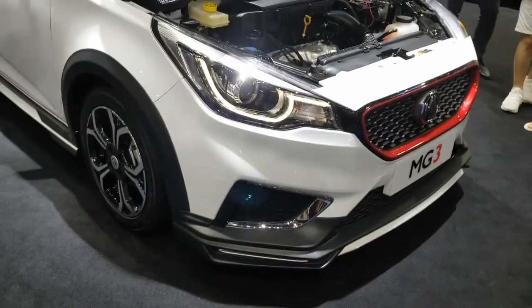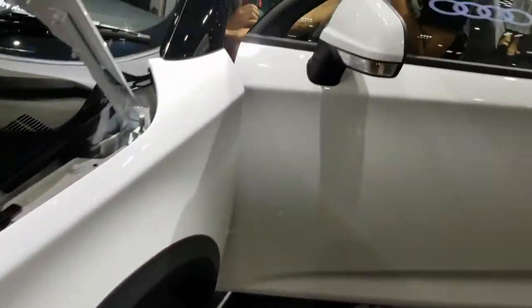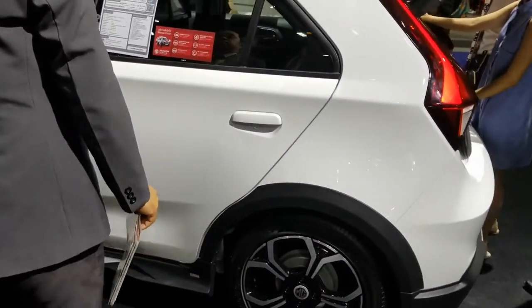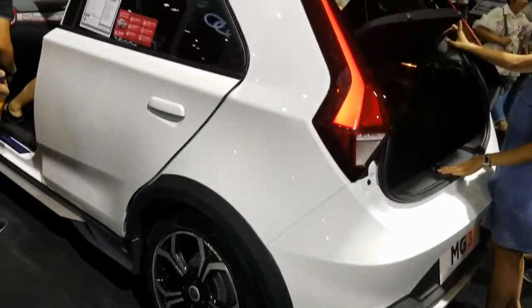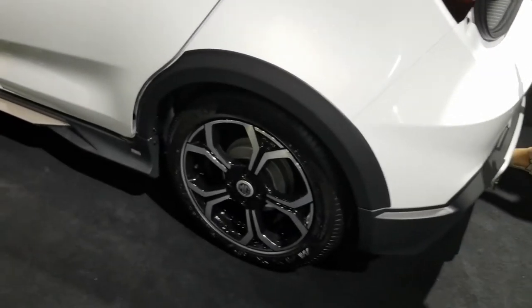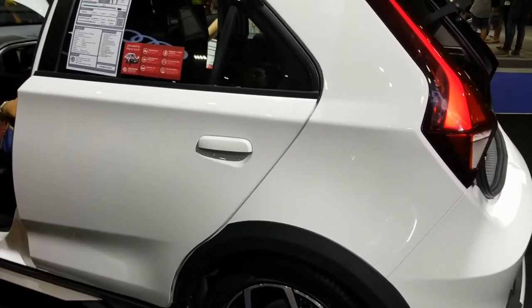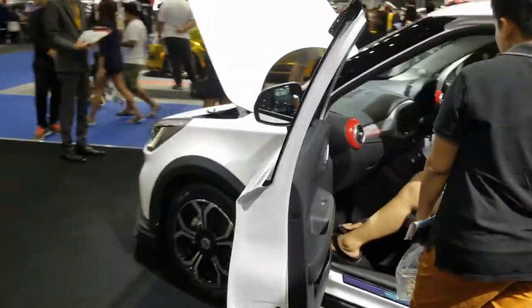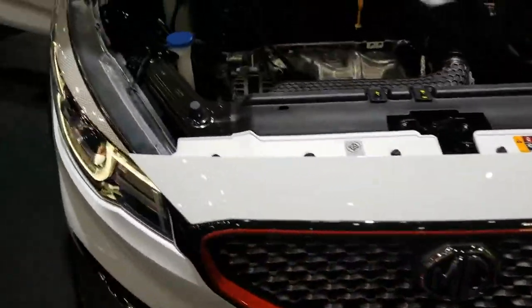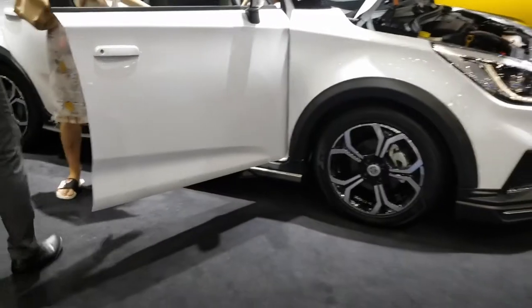This is the new MG3 with a 1.5 liter four cylinder inside. This one is a model for the premium. Honestly, it looks sick. Now for the base model, US, you're looking at $15,000. If you want the premium, you're looking at about $25,000. The premium that they have over here is listed at $21,000. It's $20,995. Basically going to be competing against Mini Cooper. It's competing with Toyota on this side of the market. Very clean car.